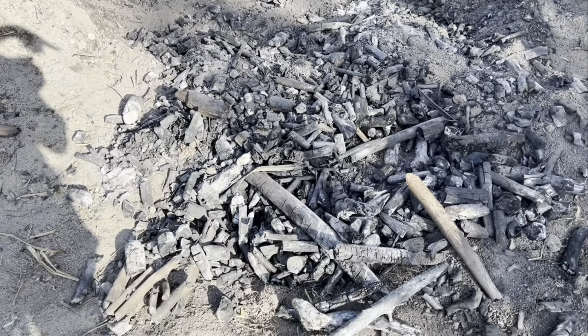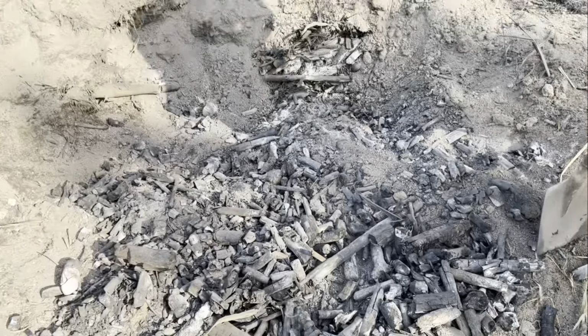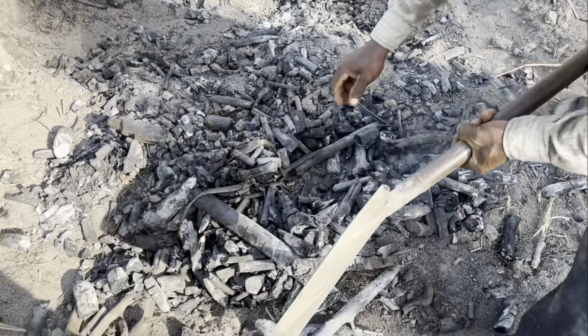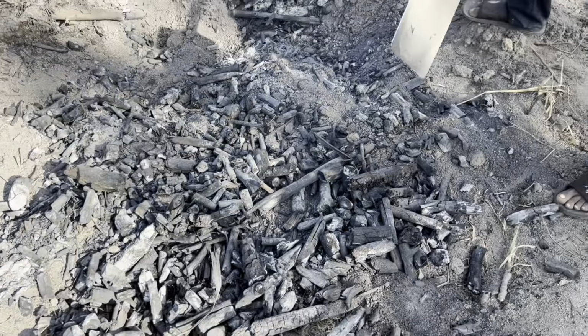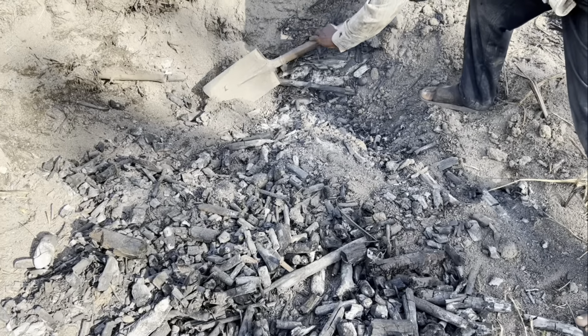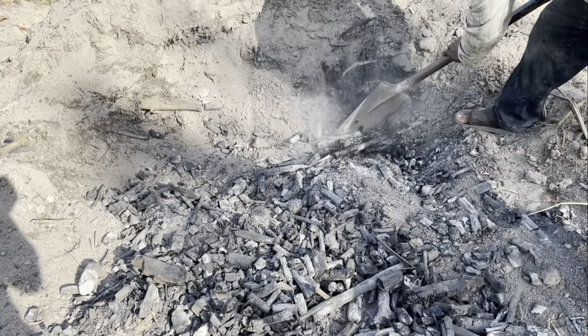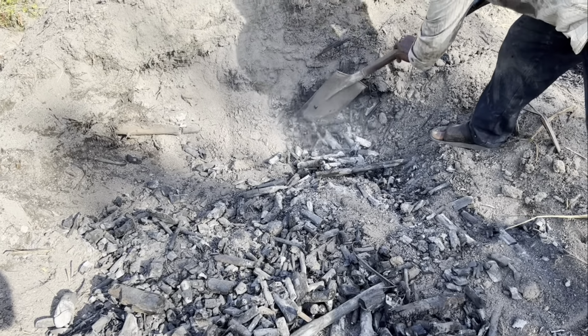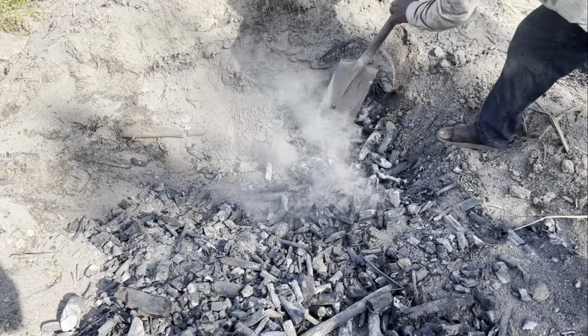Are there still pieces that have to cook? Like this one isn't finished? Oh, so they're not finished. Okay, so you got to put it back. This one too. Oh, that one too. Okay. So some of them, guys, even after 5 long days, are still not finished yet. So he has to put them back in to finish cooking.